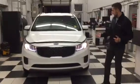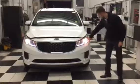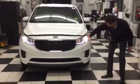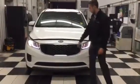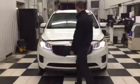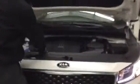I'm going to do a quick walk around, show you some of the features. Enjoy. Okay, so first, take a look here. This is your LED light bar headlight. Also, you've got your projector headlight here, and your brights there, which aren't on right now. Also, you've got your signature Kia grille, which is very, very sharp. And then I'll pop open the hood, and you can take a look inside.